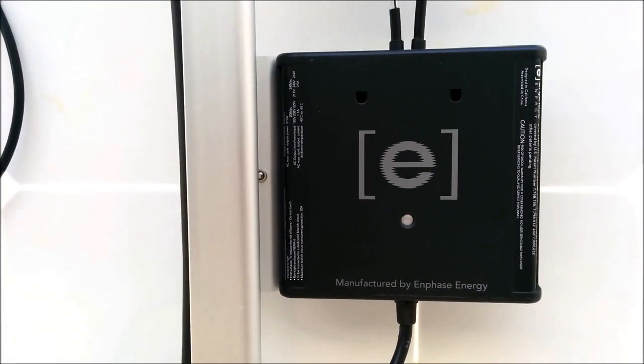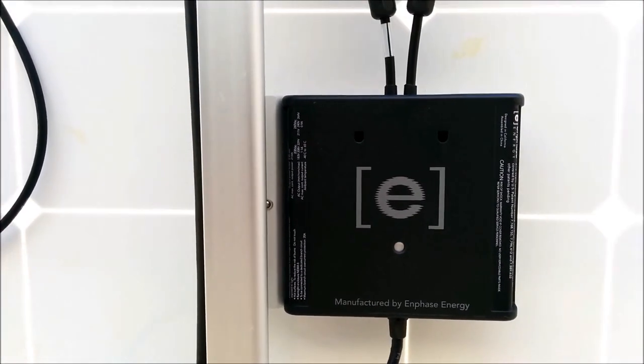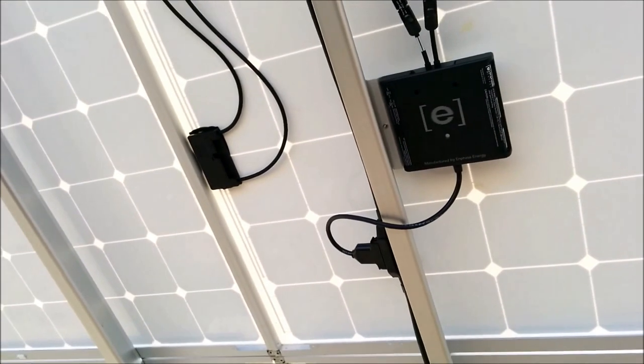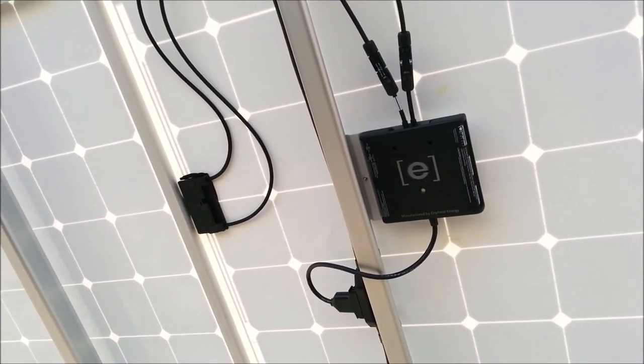They are plugged in right now. They're not producing power quite yet. They are blinking red because it's saying that it recognizes that there is power being produced, but it's not connected to the grid quite yet, so it's not going to turn on.